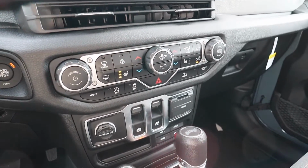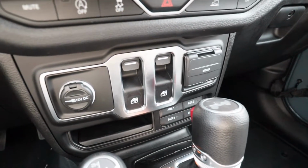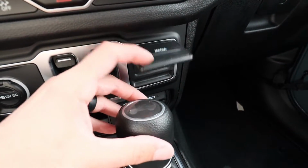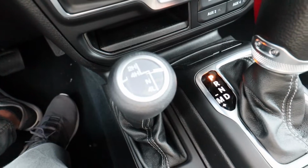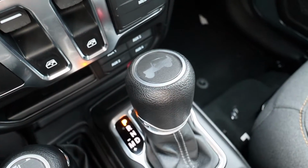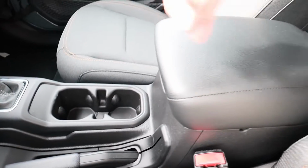Volume and tuning are on those other dials. Then you're going to see traction control, engine start stop, along with downhill assist. And then down below we have your two window controls, a 12 volt, media icon has a few auxiliaries. Extra auxiliaries are down below as well if you want to add lights and winches. Then we have our four-wheel drive transfer case with more of a manual selection. We have the old school Jeep on the top of the shift knob, and then you can see your cup holders with a cell phone holder. Got a manual park and brake.